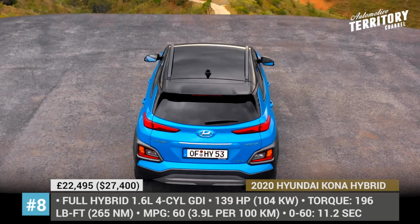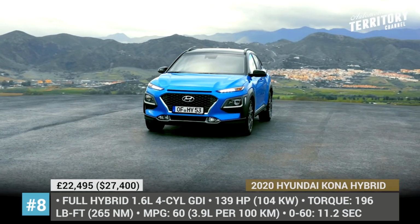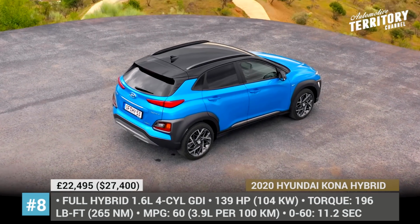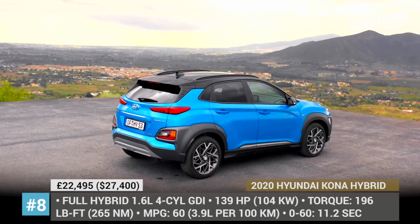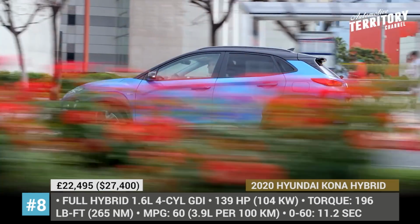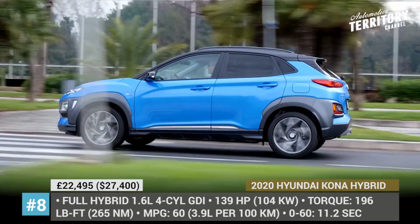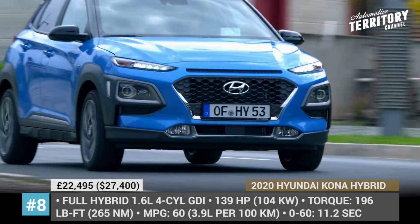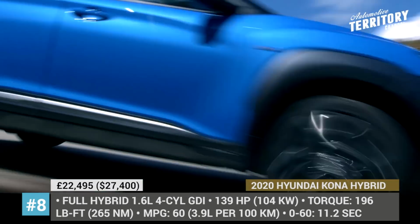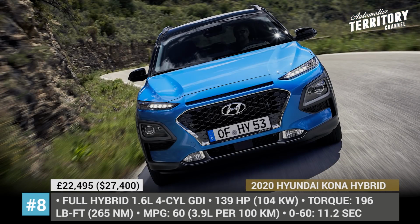Hyundai KONA Hybrid. The award-winning Hyundai subcompact has already cemented its position as one of the Korean automaker's best-selling models, and now it gets a fuel-efficient hybrid version for the 2020. The new KONA powertrain will feature a naturally aspirated 1.6-liter inline-4 engine and a 32-kilowatt electric motor with a combined output of 139 horsepower and 196 pound-feet of torque.